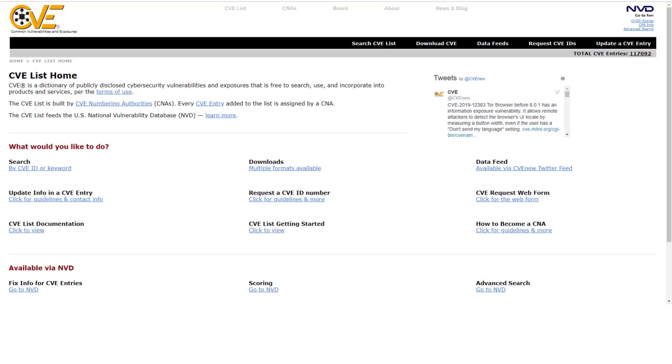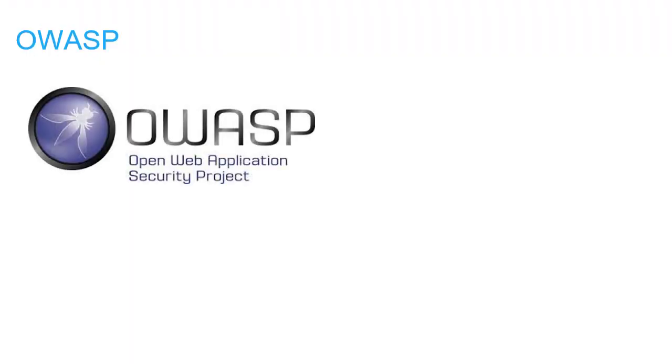This is an example of a CVE, and we can see here that I can search for a CVE by the common vulnerability ID to get more information about the vulnerability. OWASP, or Open Web Application Security Project, is a worldwide non-profit organization dedicated to helping improve the quality of software, and they produce ZAP, which is a free penetration testing tool for beginners to professionals. So they produce documents and tools.